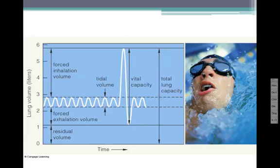This slide shows the different lung volumes that your lung has. This is often impacted by diseases, and the total lung capacity on the right side, right next to the swimmer, that is all of the different lung volumes together. Remember, volume is the space capacity, how much your lungs can hold. And the more you exercise, the more fit you get, you can improve the vital capacity, which is the one next to it. That is a combination of a couple of volumes: forced inhalation, forced exhalation, and tidal volume. Tidal volume is the amount of air you breathe with every breath.